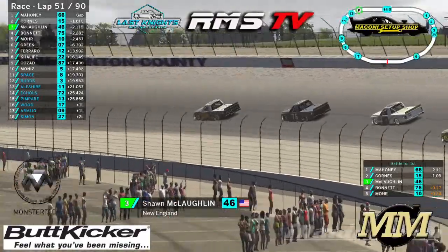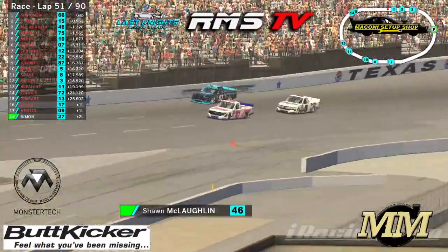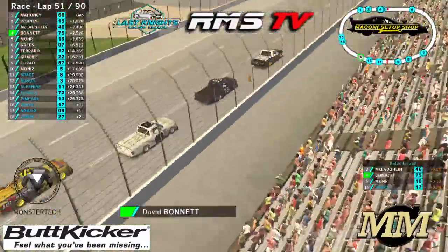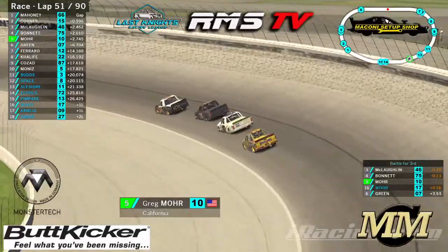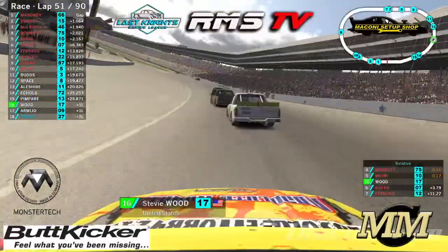That lap car, I believe, who is that? I think that's the 27, Mike Simon. No, it's not Mike Simon. Who is that? If I can see who that was. There's Bonnet, there's Greg Moore. Okay, that was Stevie Wood right behind him there. He's not on the lead lap. That's a shame.